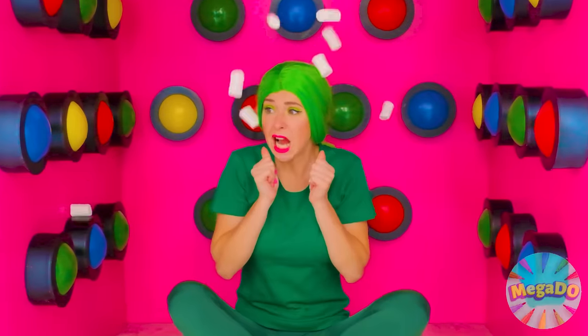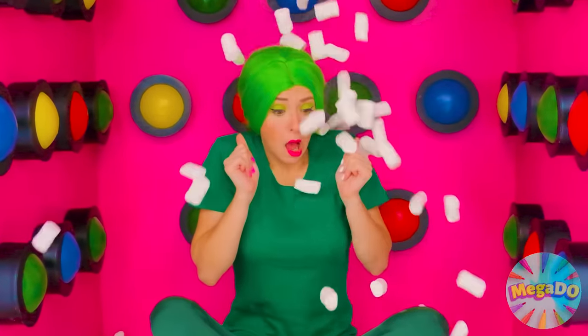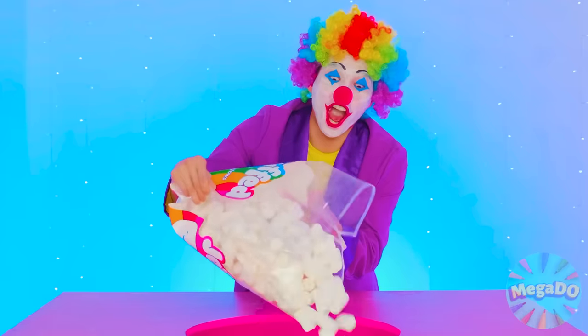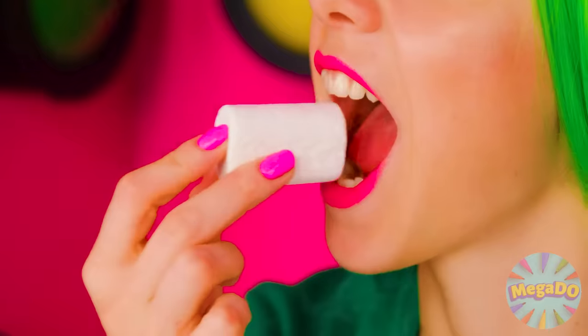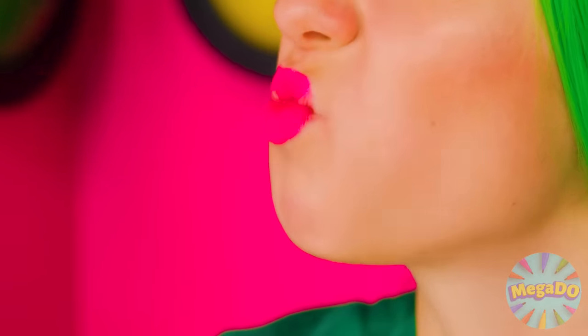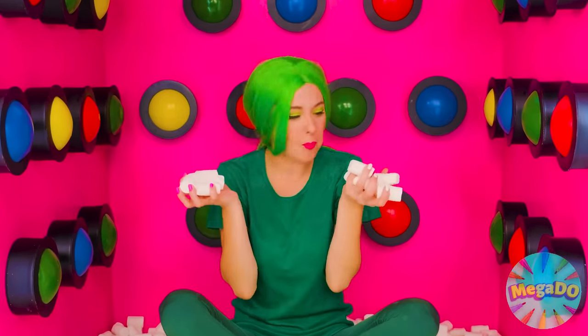What will happen? What is that? Oh! It's a snowstorm! Of my favorite marshmallows! How pretty! Like a winter wonderland! Like it? Of course I do! It's not just pretty, but really tasty. Marshmallow is great! Okay, here we go! I just love these! Wow. They're so tasty! Just wonderful!